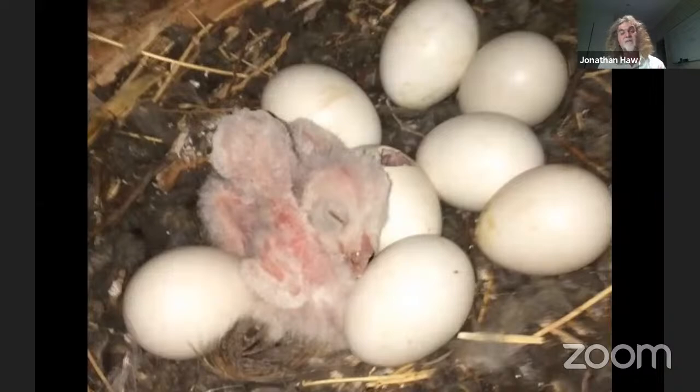Barn owls are able to regulate their breeding to deal with rodent explosions or eruptions or high rodent numbers. And this is what you see in townships all the time. We've had up to 15 baby owls in a nest just because there's so much available food. So this is what we're confronted with.